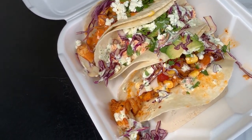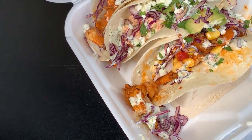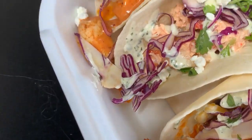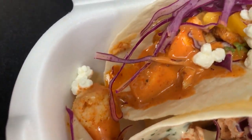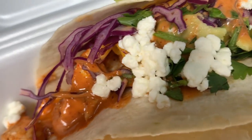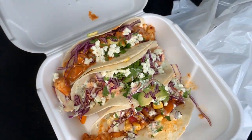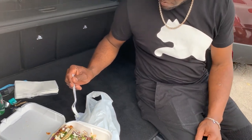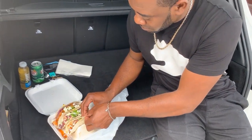So first up, guys, is our trio of tacos from Crave Tacos, Stittsville, Ottawa. We have a shrimp taco. We have a lobster taco. And a mahi-mahi taco. Guys, this is my favorite fish. The last time I had this fish was in Hawaii, so I'm super excited to give it a taste. Let's dig in. Moment of truth.